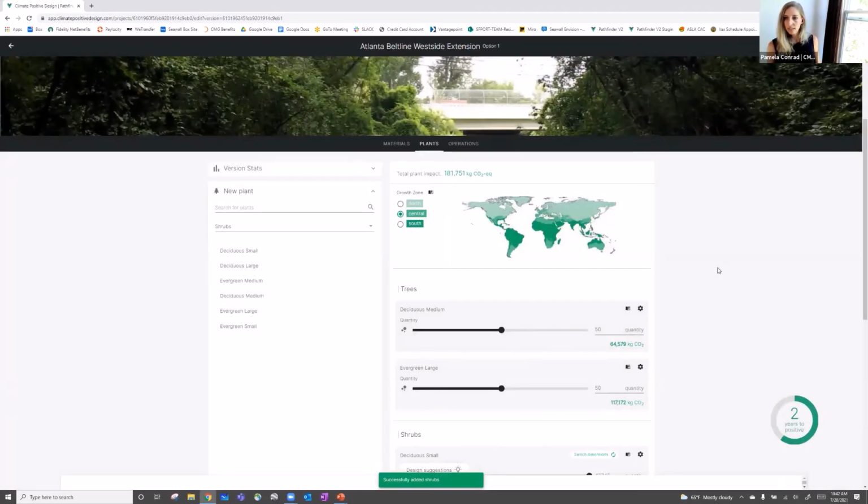And what you start to see here in the lower left-hand corner is that now that we added in planting material, our years to positive has started calculating because we're able to now sequester carbon. And based on what I just entered, we're looking pretty good. It's telling us that we are 2 years to positive and our target for this project type is 5 years. So that's a good way to start.